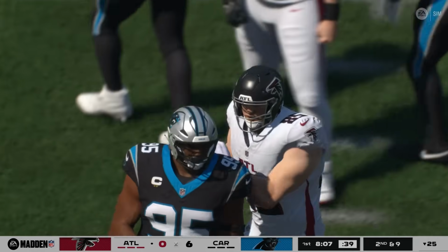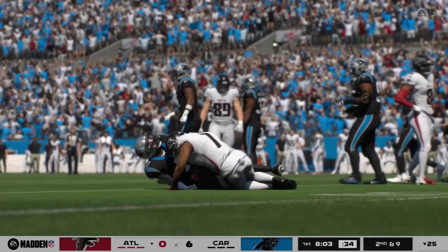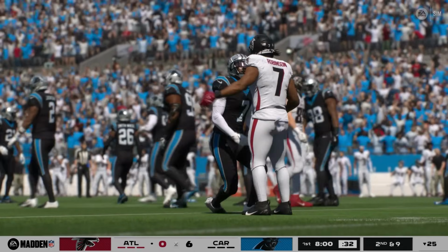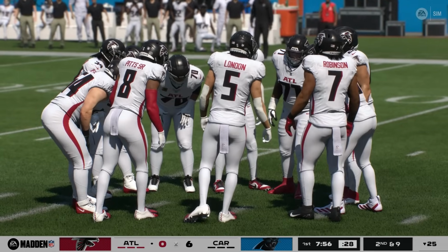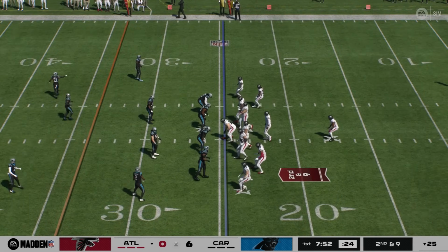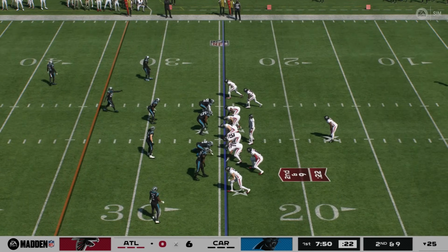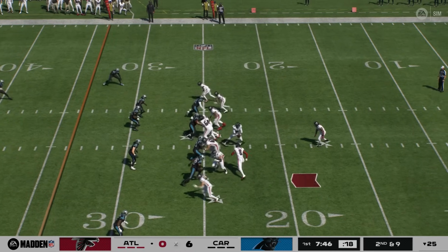Looking for a crease, can't find one. Stopped at the line of scrimmage. Officially no gain on the play, and it's second down. Looked like he was trying to bounce it outside, but no success. Yeah, sometimes you've got to just figure out where you're going to go, and sometimes you just have to take it to another spot. And trying to get it outside, the defensive pursuit was there and just ran him down.